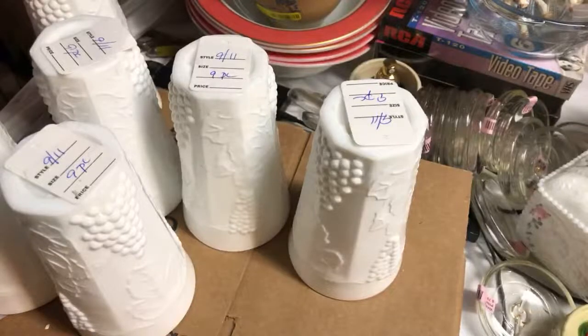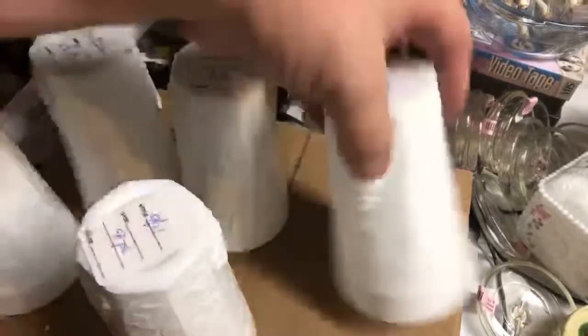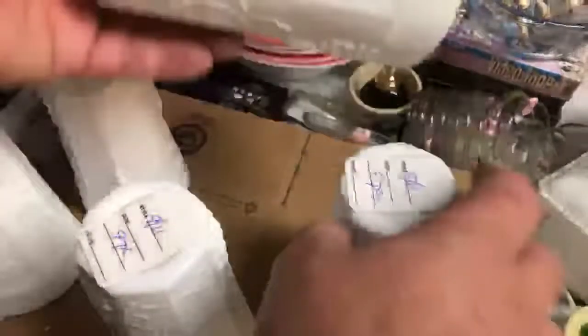One of these I think had some black on it, yeah, right there. I don't know if that'll come off or not. But yeah, if there's any of them that are damaged, I didn't even look at them to see if there was damage.